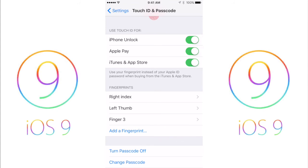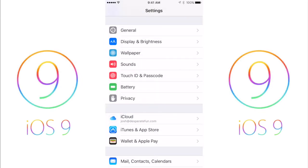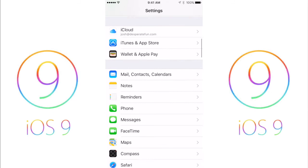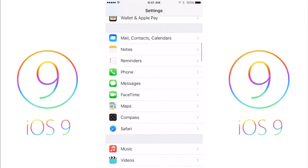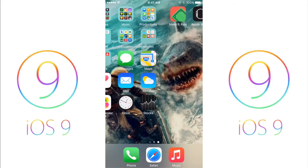Now, next, of course, now you can do Apple Pay in the lock. I can't remember which button it is. I believe it's like double. I don't have Apple Pay set up, so I wouldn't be able to do it anyway. But now you can do Apple Pay without even opening up your app, which is really nice.